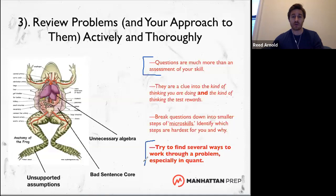And really, in quant, try to find multiple ways to do the question. There are typically 2 or more. Not every question. Sometimes there's just one way. But in quant, a lot of times there are a lot of setups, a lot of organizational approaches. There are a lot of strategies you can use, a lot of different tactics. And if you just do one and kind of get it and move on, you're really shortchanging yourself. You want to build a rich toolkit here.